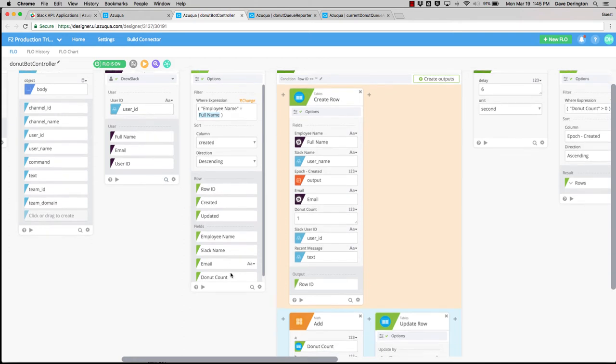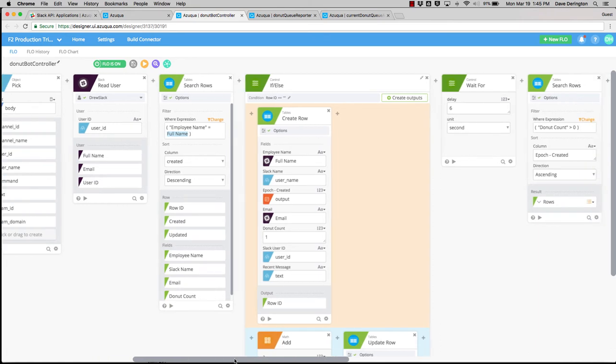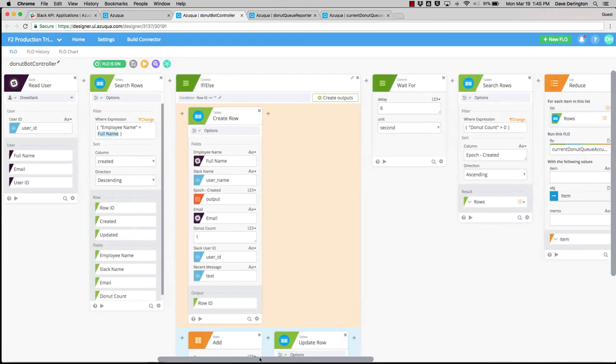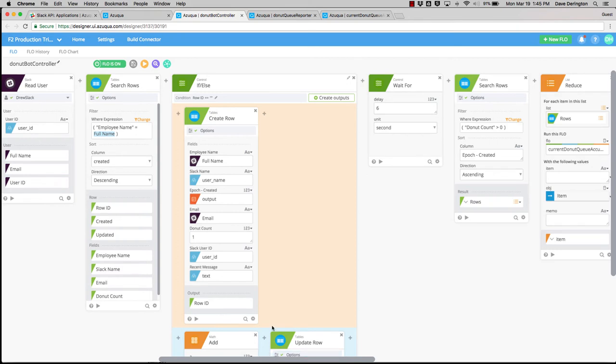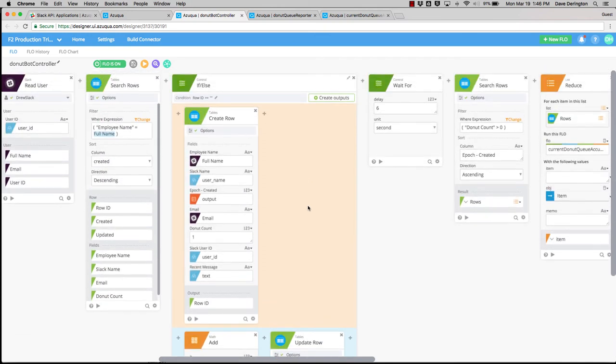Ooh, now I see a more complex if-else card. This is pretty cool to show. Yeah, so if-else, you think of it like a branch, very typical if-else logic in coding. But what you'll see here is there's a create row and an update row. Ultimately, if you're a user that's been bad and you get donated multiple times, we need to increment that count, right? So you see if we create a row, donut count here is just one. So that's the first time offender?